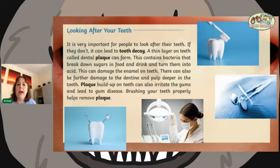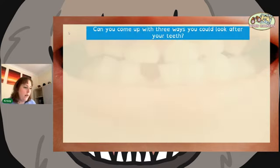But brushing your teeth helps to remove this plaque that forms. And if you don't remove it, then it tends to calcify and become really, really hard. And then it's really, really hard to get rid of it. Now, my question to you is could you come up with 3 ways that you could look after your teeth?